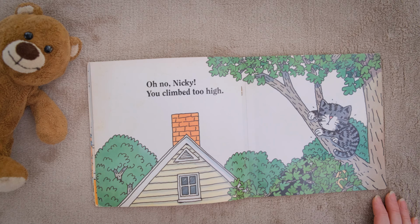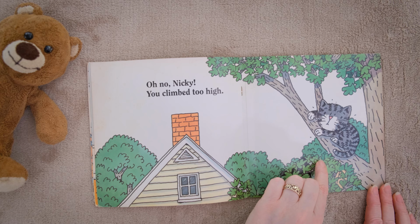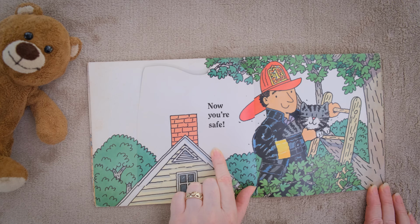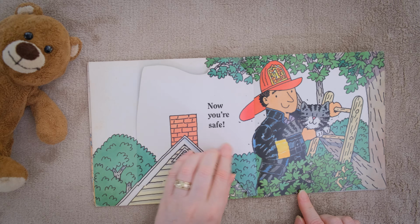Oh no, Nicky, you climbed too high. Nicky's stuck in the tree. How can we get Nicky down? The fireman has come to save Nicky, climbed all the way up the ladder. Now you're safe.